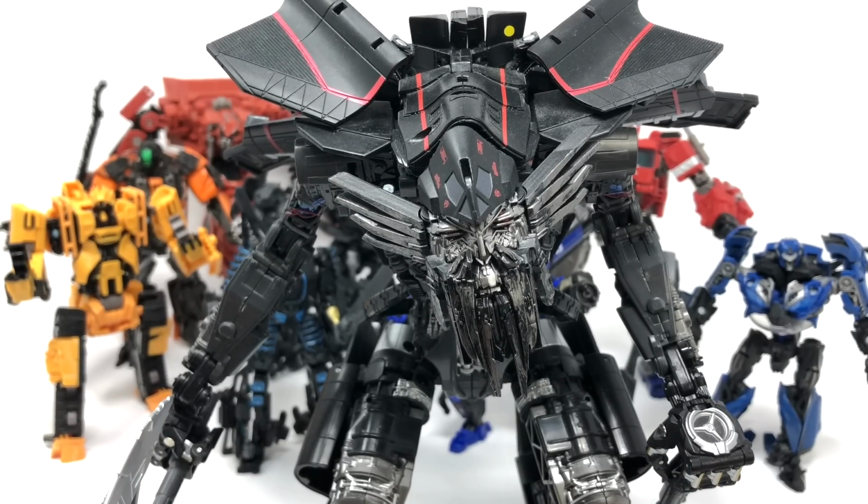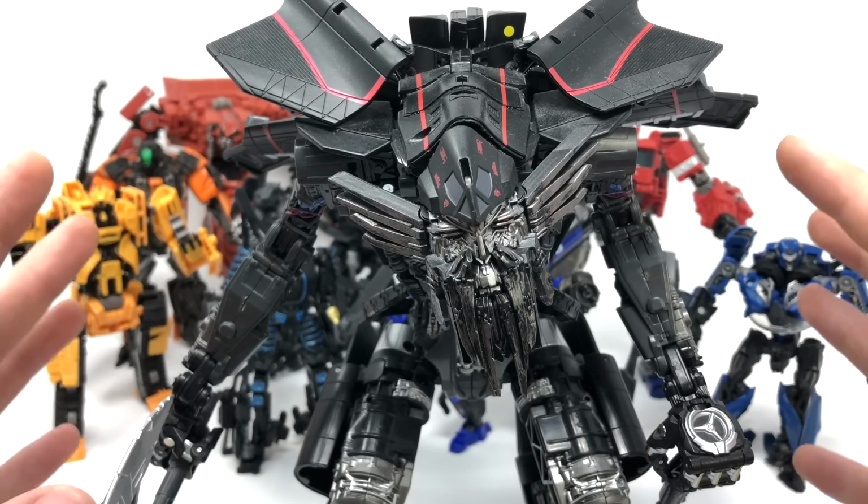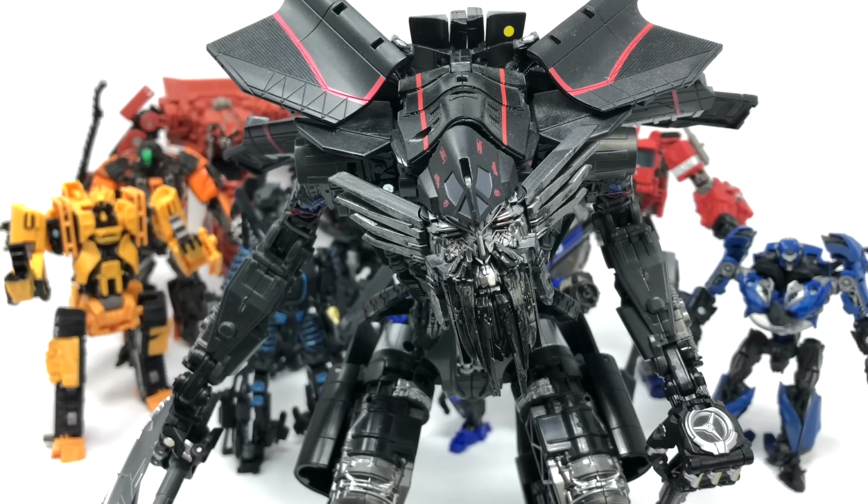Figures now come packed one per case, and sometimes two of the same figure per case, rather than an assortment like they used to. So Jetfire, for some strange reason, never made it over to UK shores. He sold out almost instantly on online retailers, and on eBay now he goes for double his price point, and I think that's for so many reasons. First of all, because of the nostalgia. Jetfire was one of those characters that when you think of him, he really reminds you of the Transformers Revenge of the Fallen movie. He was the standout character for me, and I'm pretty sure he was for many others.